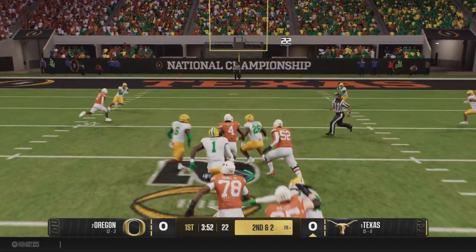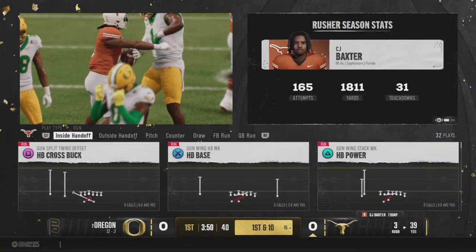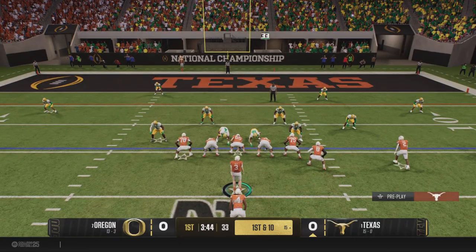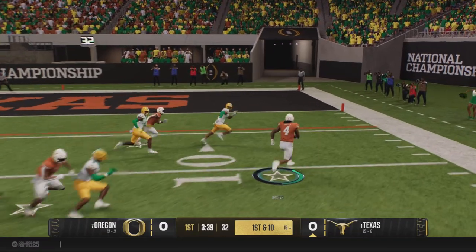Handoff here from the shotgun. There's the tackle, but first down yardage. Well, this is what the offensive coordinator told us yesterday, Chris, in our production meeting. They thought they had an advantage up front with the line of scrimmage. And on this opening drive, we continue to see the offensive line in this back.